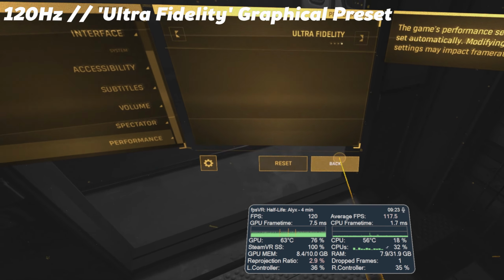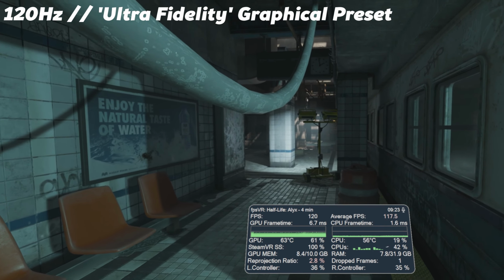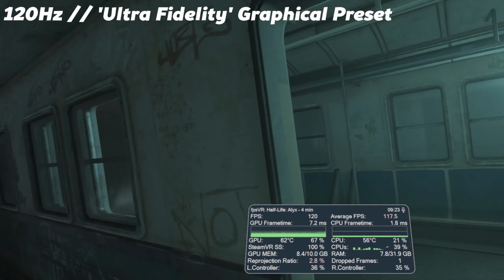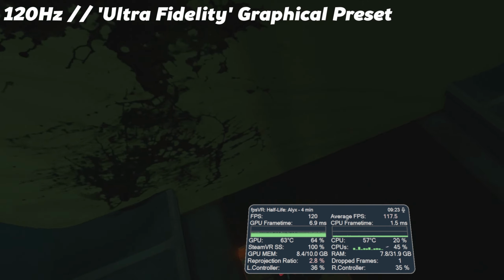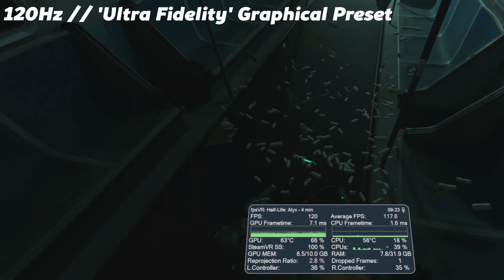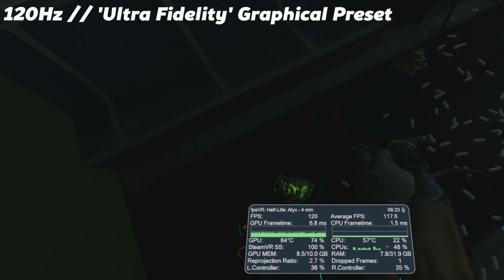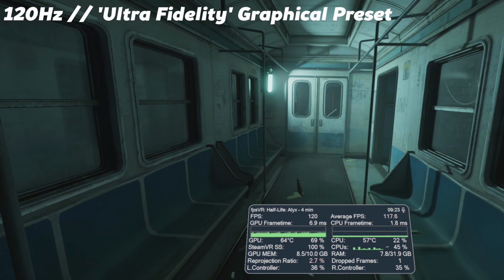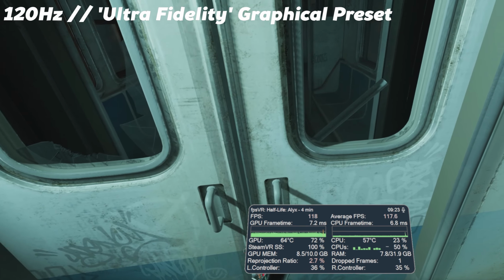So I changed back up to the Ultra Fidelity Graphical preset, and again, same as before, the frame timings are pretty similar really, slightly lower GPU utilization on this setting. But overall, you can go through all of these settings really, and the game just adjusts itself to keep a relatively solid level of performance. That does change later on when we get onto the 144Hz refresh rate though.